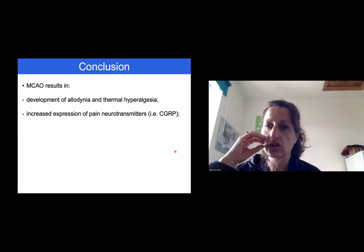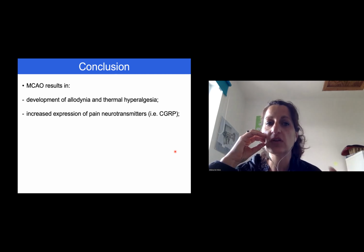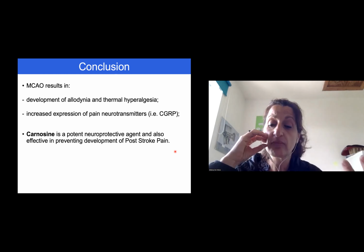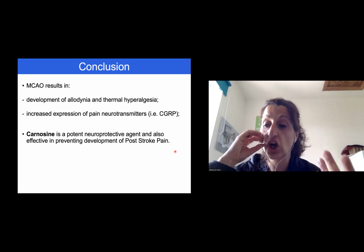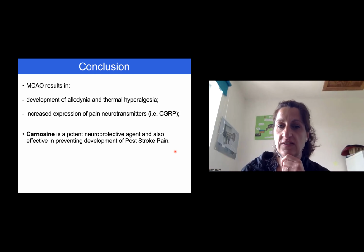This is not only manifested by development of allodynia or thermal hyperalgesia, but also by increased expression of pain neurotransmitters, but also, most importantly, we do have the possibility of using a neuroprotective agent and study their efficacy and function as analgesic pharmacological intervention for the individuals that do develop post-stroke pain.